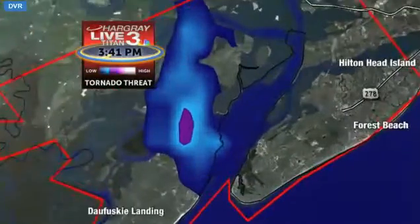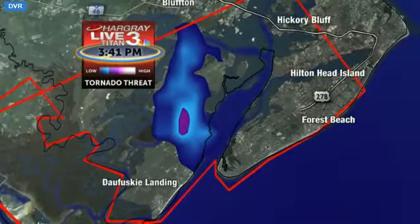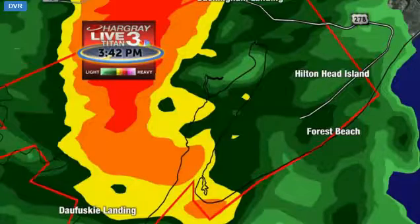And thankfully, I just have gotten the new update, and it looks like it is exiting. It's going to move over the waters and start to approach Hilton Head Island within the next 15 to 30 minutes. Now, one of the concerns that I have is this is a very fast mover, northeast at 40 miles per hour. So it's going to be there before you know it. So that's one of the concerns.